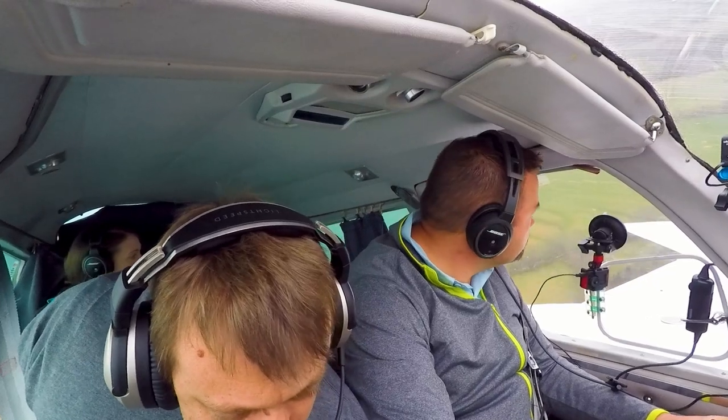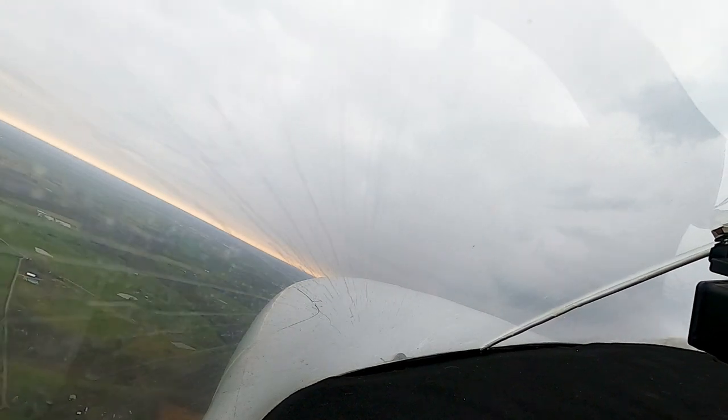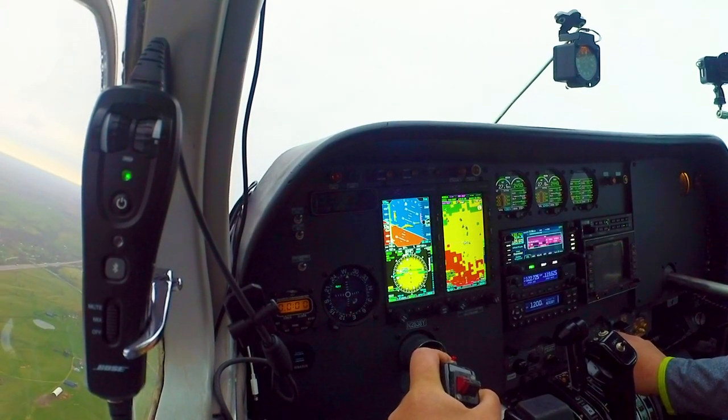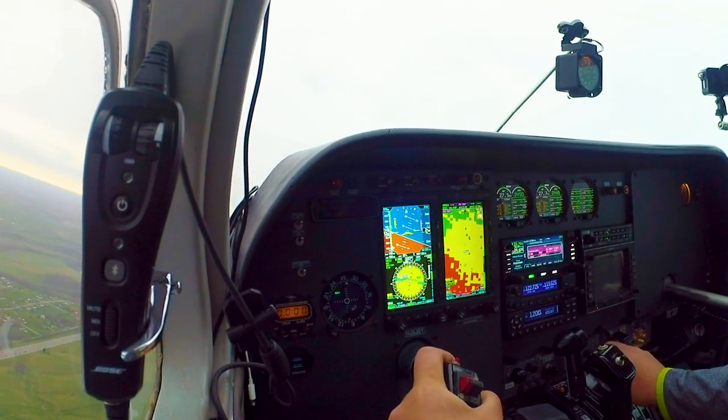Traffic, Twin Cessna 2638 Yankee, turning left downwind, 18. It looks a lot better up here, I know that. Yeah, it does. Center Kentucky traffic, Twin Cessna 2638 Yankee, turning directly to the west, climbing through 2,200 for 6,000 for Central Kentucky. Oh yeah, there's that rain. Yep.